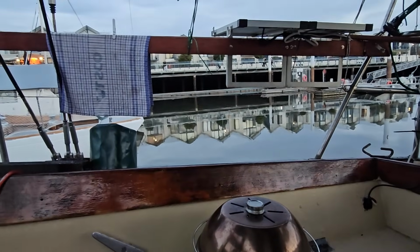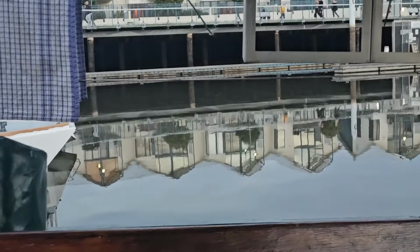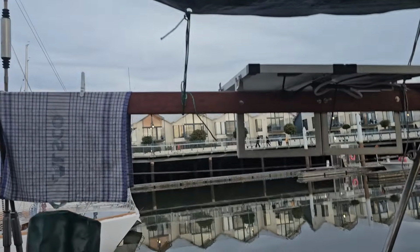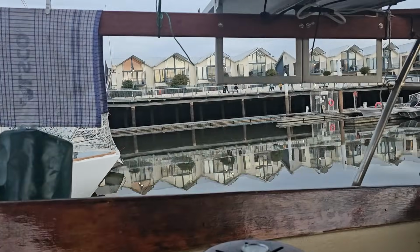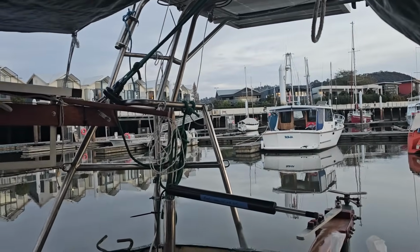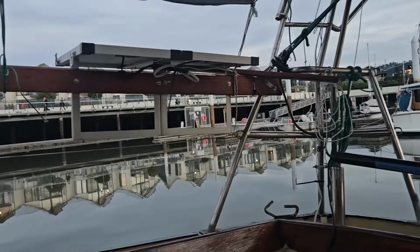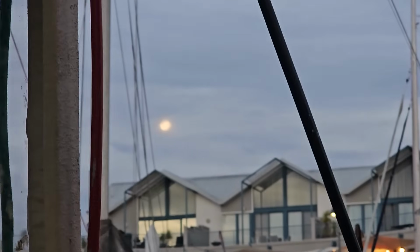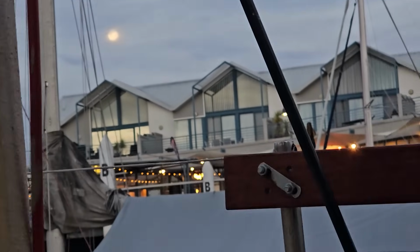But look at that beautiful, look at the way this shadow hits the water there. Look at that, the actual reflection from those buildings over there into the water. It's just absolutely beautiful here tonight. Absolutely stunning here at Launceston. But as we always say, you know, good things are going to come to an end. And look, up there we got a full moon tonight, through the rigging, there you go.